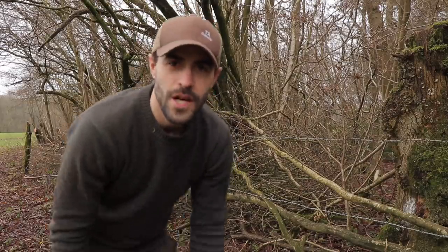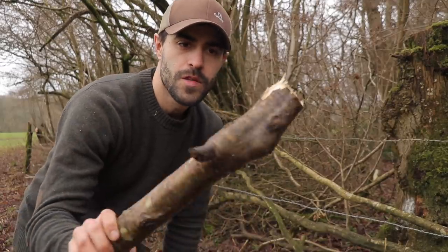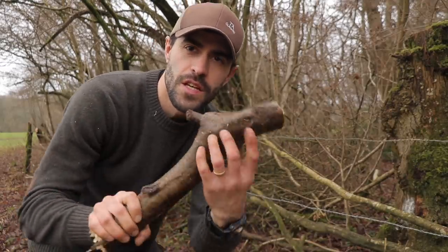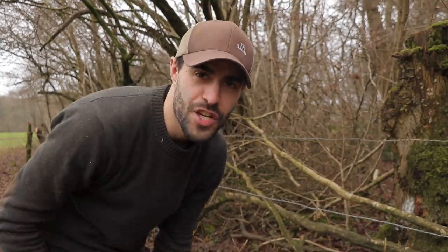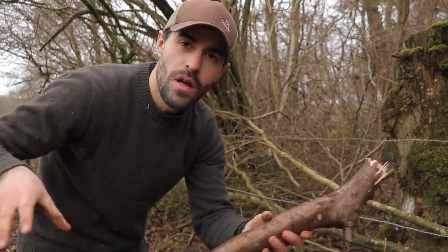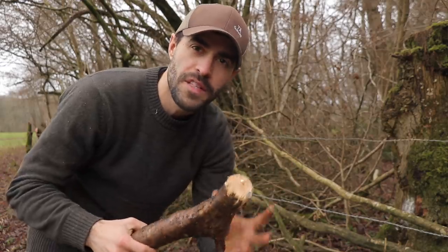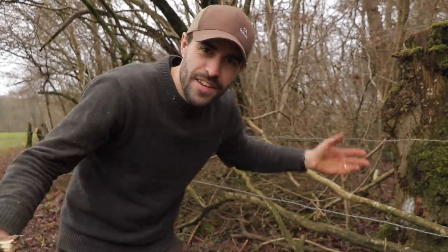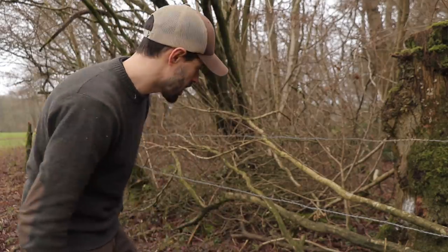So you can use a sledgehammer. I've got a sledgehammer with me, but to begin with, the ground's so soft, I'm just going to use a stick that's got a nice solid knot there as a bashing stick. Traditionally, they would use something called a beetle, which has a long, thin handle and a big knotted piece of wood at the end. So all the weight's at the end and you can drive that stake in. But again, you can use what's around you or you can bring tools in.